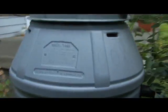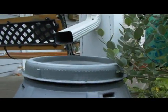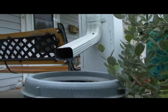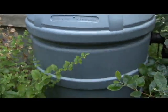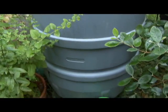Another good way to conserve water is to use the water that falls on your roof by putting rain barrels next to where the water runoff is. And by collecting that water, you can use it to water your plants, and it saves money and it's just good for the environment. Another thing is compost bins.